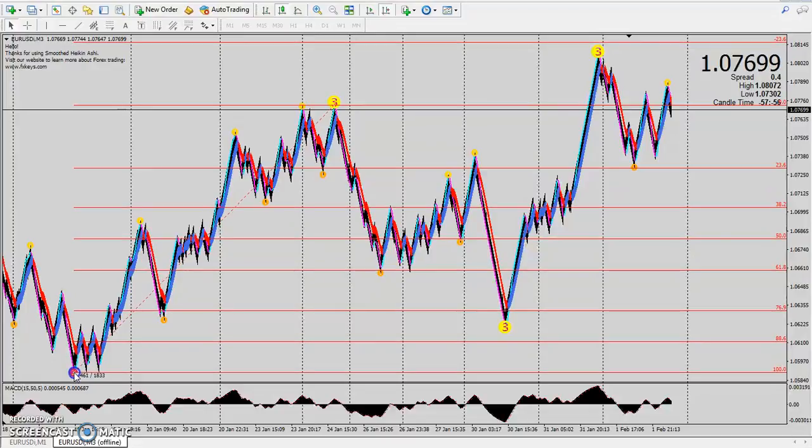Let's see here. I still have this fib placed from this 2 right here all the way up to this 3 still. So that's why the market's still valid and respecting this so much. Look at this bounce off, this bounce, this bounce, this bounce. You guys can see for yourself, this bounce. And it broke it, but it still bounced. And this bounce is perfect. Currently waiting on this one.